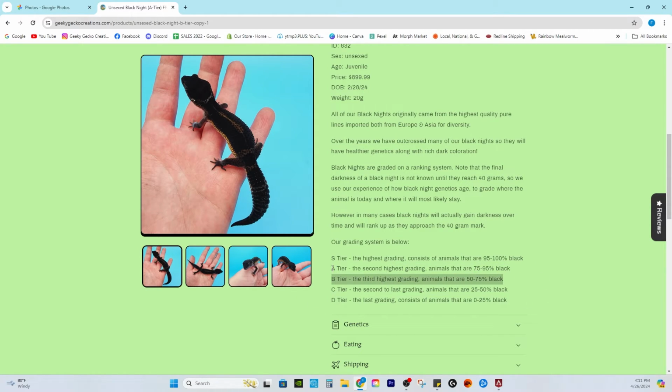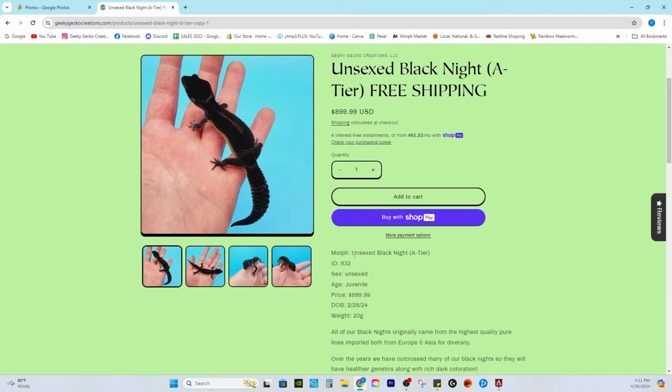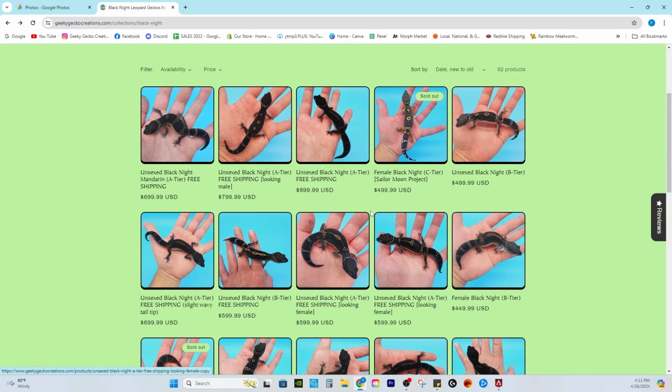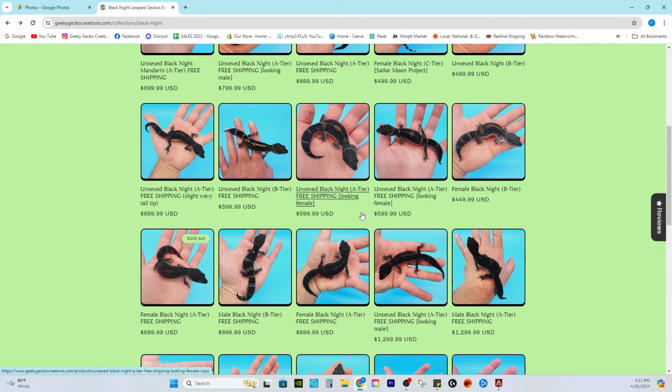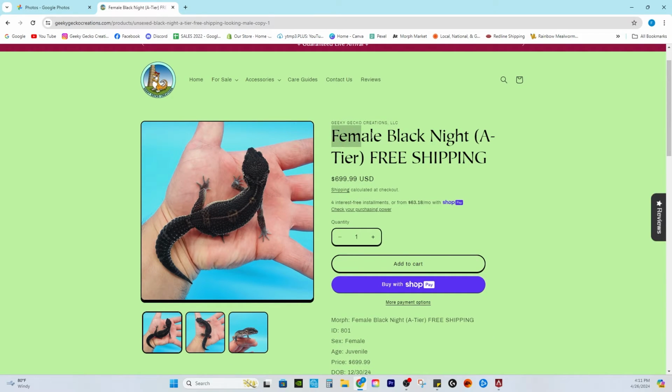So if they started at a B tier, there's a good chance they will go to A tier. And if they started at A tier, there's a good chance that they will go to S tier. But all animals will be graded at the current tier that they are at. So there's a little insight into our website and the way that we're beginning to rank animals. Here's another very nice A tier.